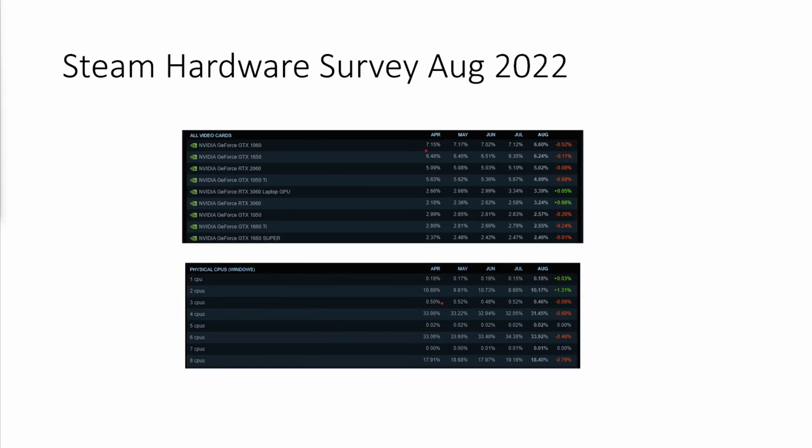On Steam, as you can see, the most popular CPUs are the 4-core and 6-core. They don't tell you what the exact model is, but I would take a guess that the 4 cores are probably an i7 7700 or i7 8700, and the 6 cores would be something around the Ryzen 1600 and 2600. All these CPUs came out around the same time as the NVIDIA 10 series and 16 series, which makes sense because they would line up with purchasing the GPU with a similar spec CPU that would have come out at the time.